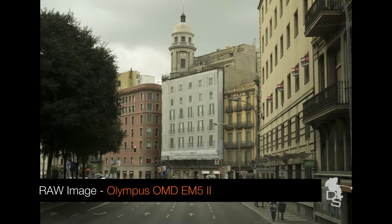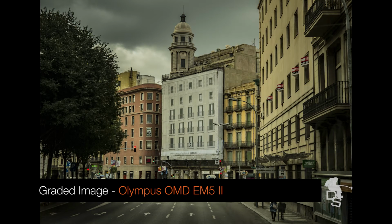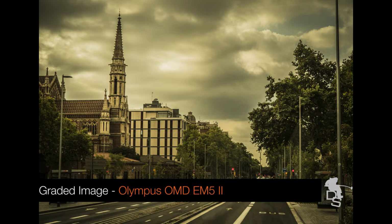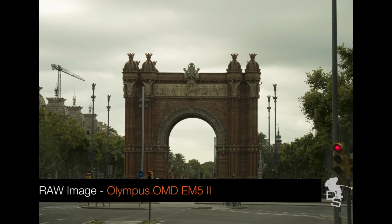When it comes to photo quality, I love this thing. As I mentioned in my previous video, I took this guy with me on my honeymoon and I took these photos. Here you have the raw image and then the graded image. All of these photos were taken from a moving bus or a moving train, with the ones coming up now. And this thing is pretty sweet, I gotta say.